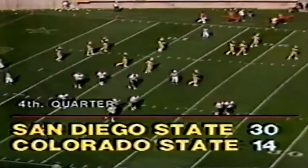Extra point try kick. First one of the day is good by Dave Meyer. Aztecs tack on a point. 30-14. San Diego State on top.